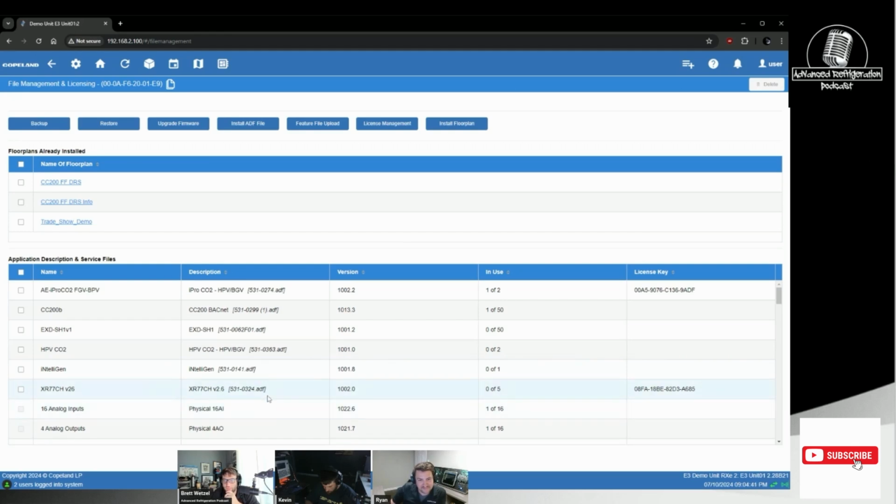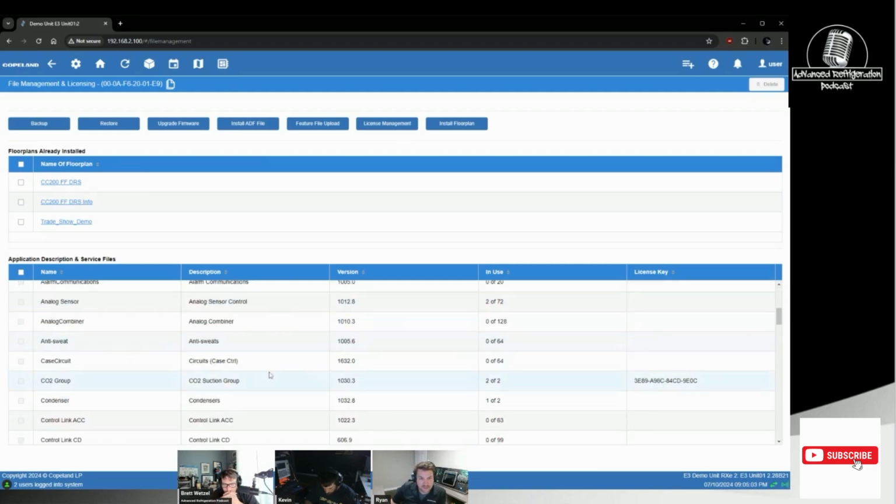So I do have another question. Can you show us, because I've heard of people running into this frequently, where let's just say they have an enhanced suction on the E3, but there's a difference between the enhanced suction and enhanced suction CO2. So where would you see that in here to identify if you actually have the right one? The name in this case, the license called CO2 suction group.